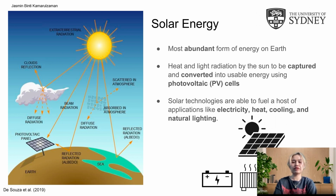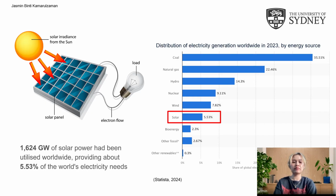The Earth receives solar radiation at a rate that is roughly 10,000 times greater than the rate at which energy is used to carry out human activities. Solar technologies are able to fuel a host of applications like electricity, heat, cooling, and natural lighting. In 2023, 1,624 gigawatts of solar power had been utilized worldwide, with roughly 447 gigawatts of new PV capacity installed in that same year, providing about 5.53% of the world's electricity needs.